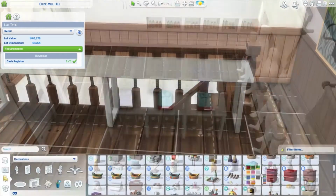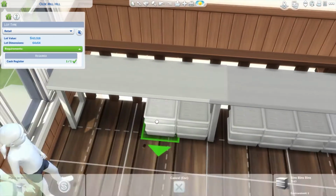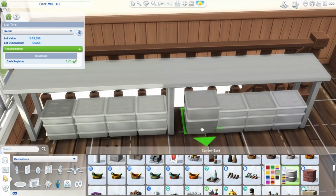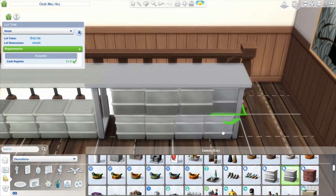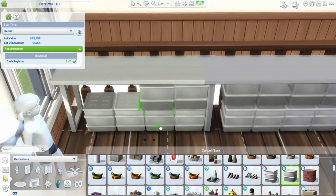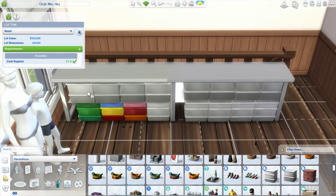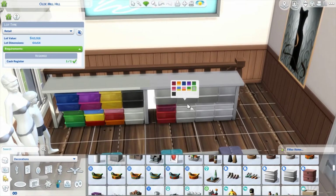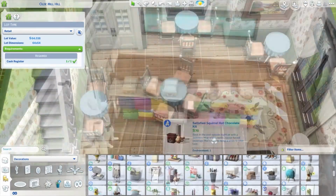And then we put in these like tubs. I thought that maybe those tubs would be like extra stock or something, like the extra clothing or the extra shoes or whatever. So putting in those, and then we put in some more like towel-y looking things up top. They're also from Dream Home Decorator, those things right there. Maybe they're like blankets, I don't know.